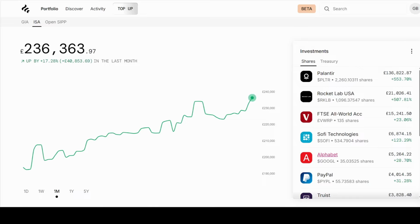As I mentioned previously, Alphabet is one of those stocks I've been buying recently. The value now sits at £5,264. And it's one of those reliable companies that I know is going to continue to grow, whether it's through their GCP cloud platform, where a lot of the products they're producing are AI related and people are building AI systems on there. It's a massive, massive free cash flow machine. They're using a lot of that free cash flow to buy back shares. So I know it's just going to be a reliable, very high quality company that I can continue to invest in. And I've got absolutely no concerns with adding at this price.